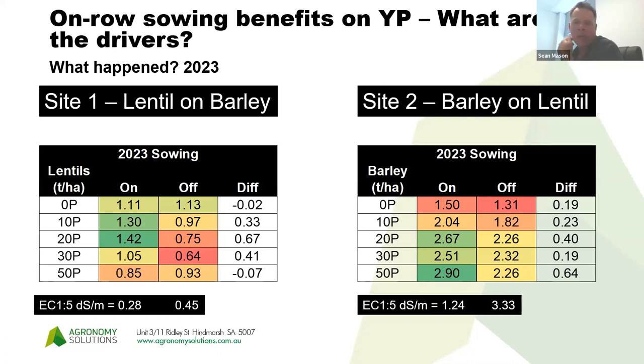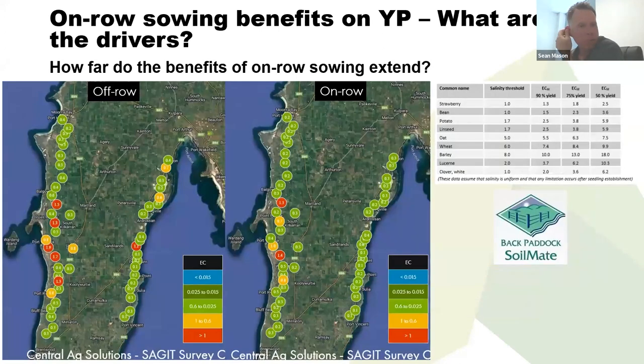The barley on the high EC site, where the lentils pretty much crashed in 22 with fertiliser. We got a nice P response, which is good, but the on-row, off-row effect for the second year was coming through again, about half a tonne bouncing around with our P rates on barley yield. Apologies, but I'll get ready and do my stats this week to confirm this. But it looks to be a significant effect here.